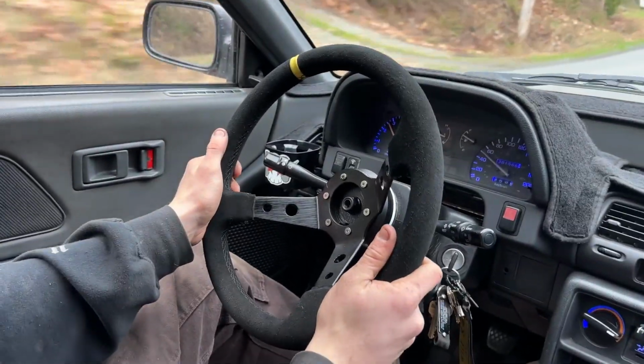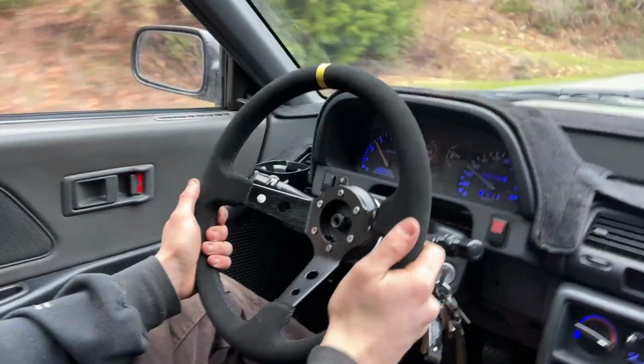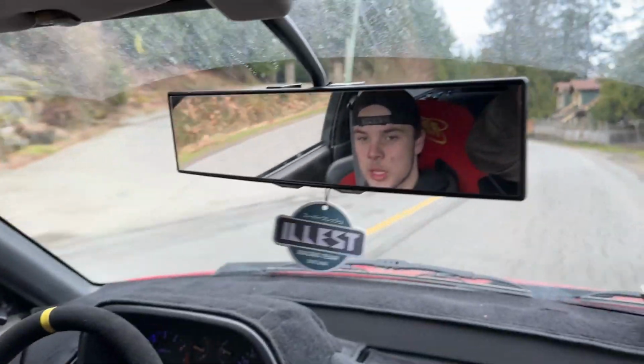Everything bolted up perfectly to the stock cat and the stock exhaust. And we will have clips later on in the video of us doing the installation process.